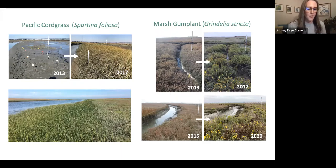So here on the left, up on the top, we have Pacific cordgrass, Spartina foliosa, planted out at Eden Landing, which is right on the east side of the San Mateo Bridge. And this was an early restoration project. So it was mudflat before, and then you can see 4 years later, this healthy band of Spartina foliosa along the channel. And then down at the bottom there is a picture from AFCC, the Alameda Flood Control Channel, which was that little finger that I pointed out earlier where hybrid Spartina was first introduced. So that is a happy band of foli. We went in and we removed hybrid Spartina and we brought foliosa in, and it looks fantastic.